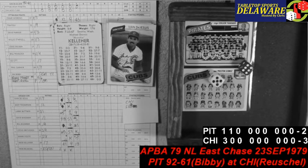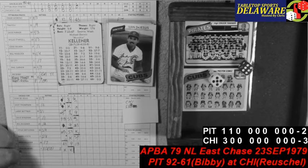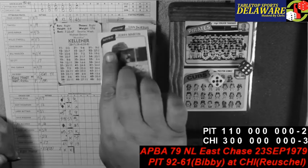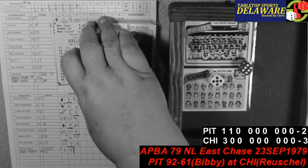So let's see who they're going to bring in. I'm thinking we might see Jerry Martin. He's going to be done right there. Jerry Martin is going to come in and bat. And he is a fast outfielder too. Jerry Martin is coming in. Pinch hit, fast 2. Alrighty.